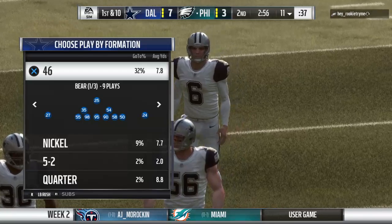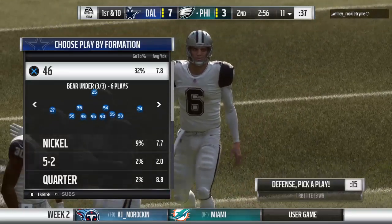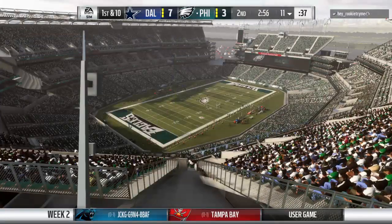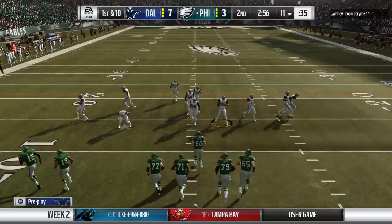The Eagles offense back out onto the field. And they had 3 points last time, but they didn't want 3 points because they were well within range of scoring a touchdown. We'll see if they can do better now.